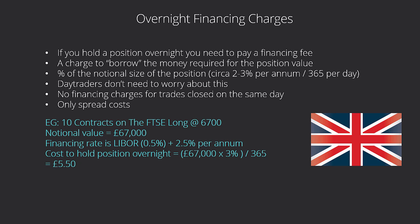So let's look at an example here. We've bought 10 contracts of the FTSE. We've gone long at 6,700 in this example, and the notional value of that is £67,000. So how do they calculate how much you are going to pay to hold that position overnight?